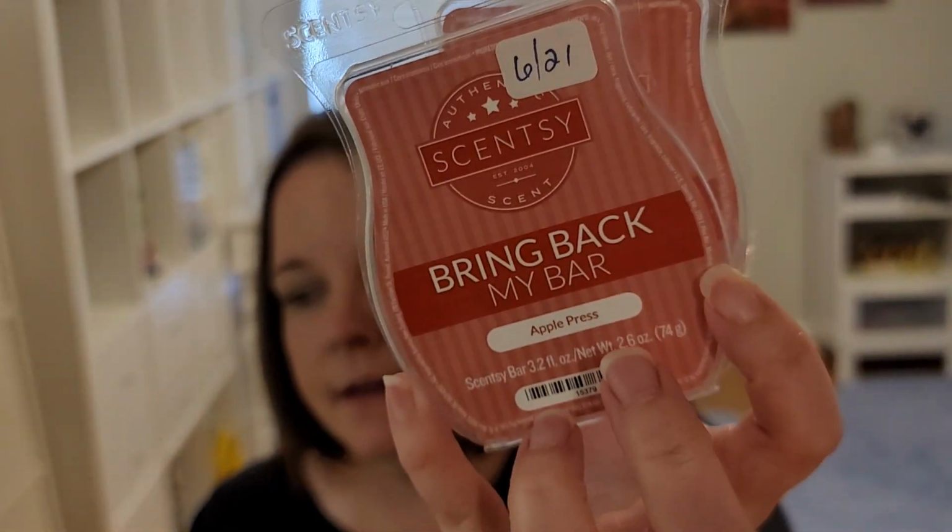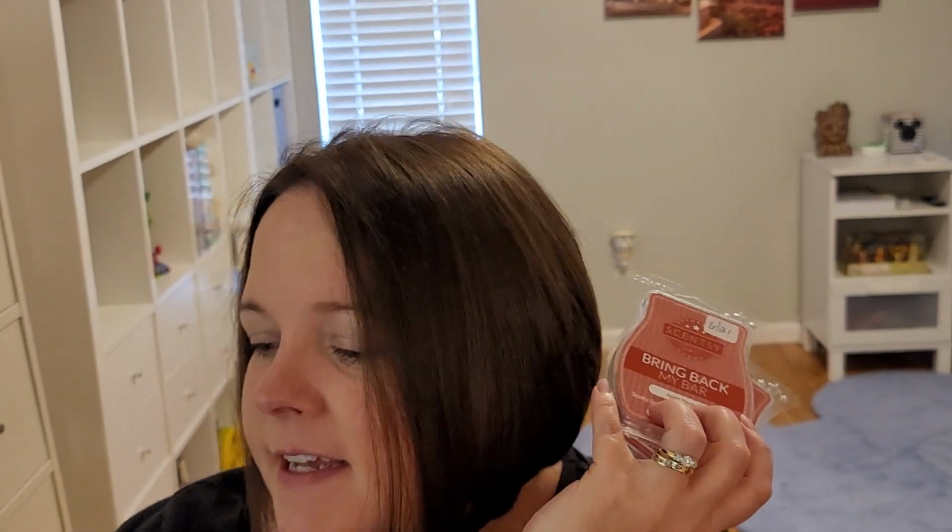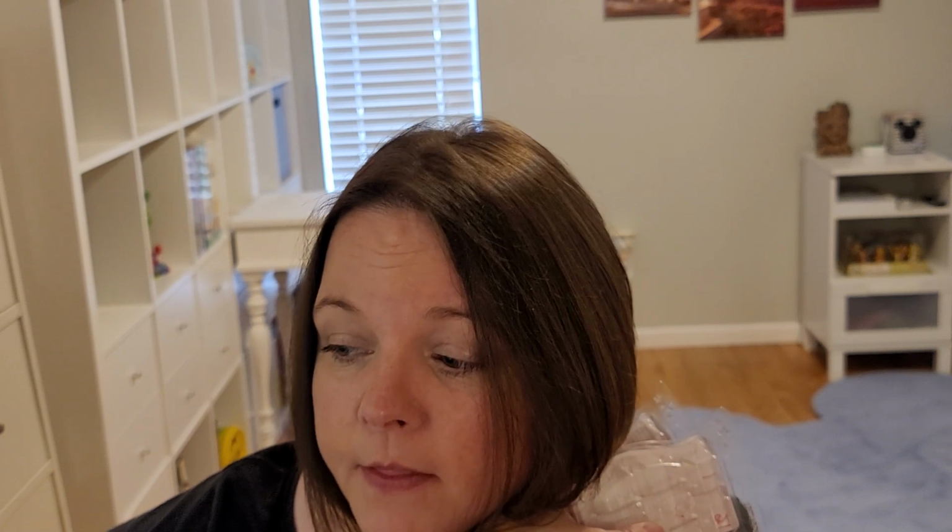And then my beloved Apple Press. If you haven't tried this, you've got to vote it back if you ever see it. The description says, the smell of crisp fall days, crunchy apples, juicy pears, and just a hint of the last full roses of the summer. This originally came out in the fall or winter of 2012. It looks like it stayed in the catalog for a few years, and then after that has been brought back several times in Bring Back My Bar.